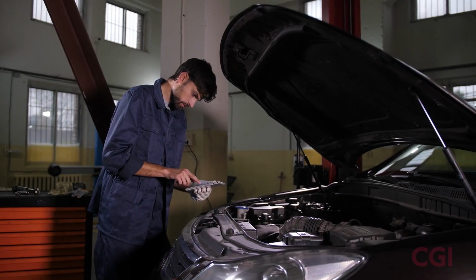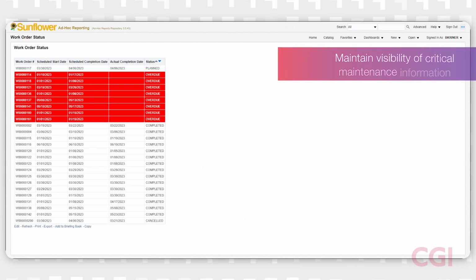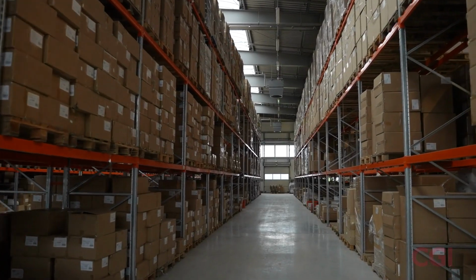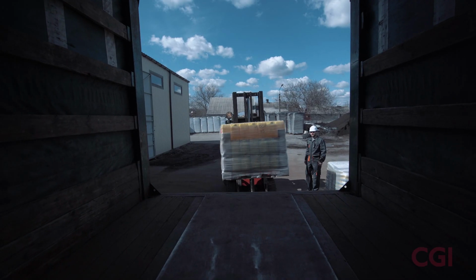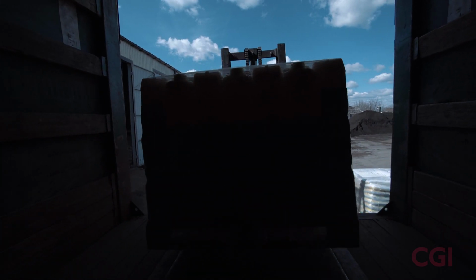Manage preventative and emergency maintenance processes. View maintenance costs, completion time, and other performance metrics. Securely manage parts inventory in warehouses and stock rooms. Coordinate shipment and logistics processes using desktop or mobile devices.